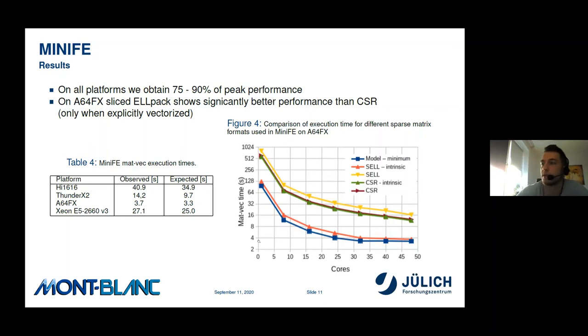The blue line is what the model predicts as the minimum time spent in matrix vector multiplication. So with sliced LPEC optimized with intrinsics, we get quite close to this minimum time. But for compressed sparse row, or even sliced LPEC not vectorized with intrinsics, we get around 4 times lower performance.